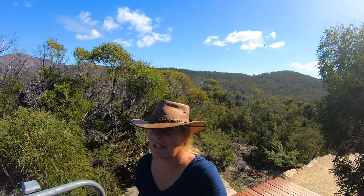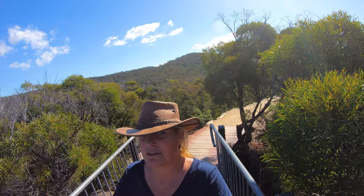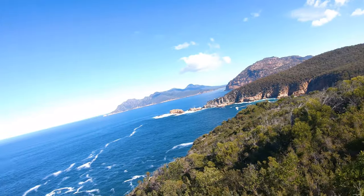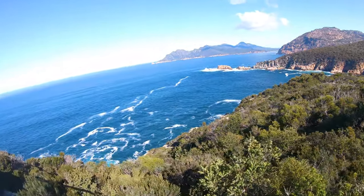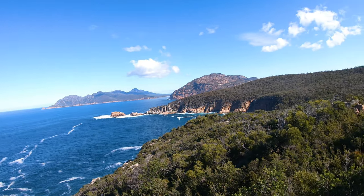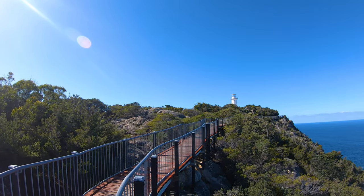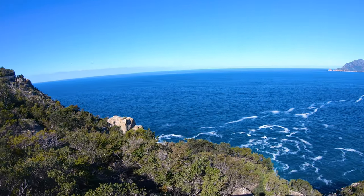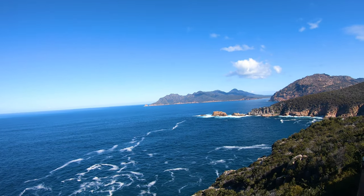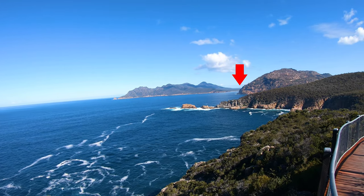We are walking up to the lighthouse, the Cape Tourville lighthouse, and I turn it around, look at the view. Look how beautiful. My God. Look at that. The lighthouse is up there. Wineglass Bay is right in the back there, where the boat is coming.